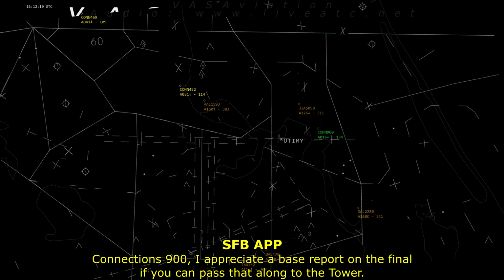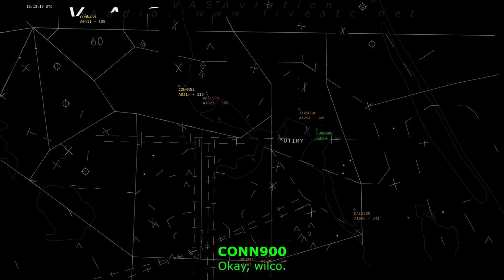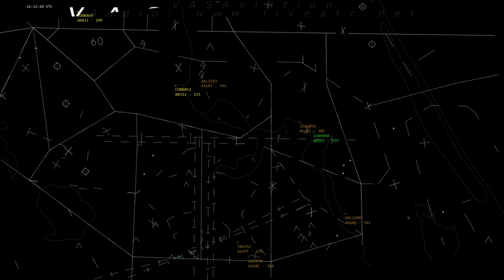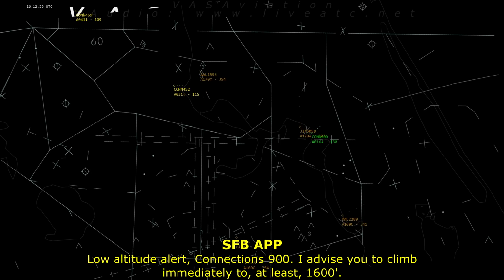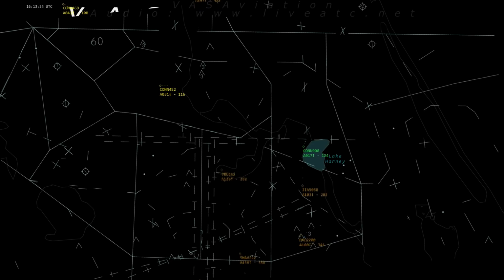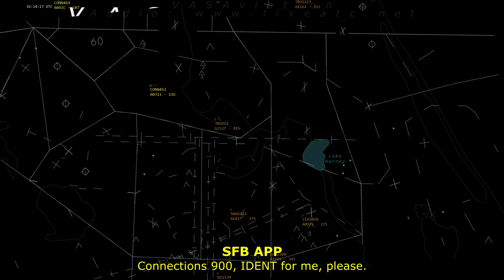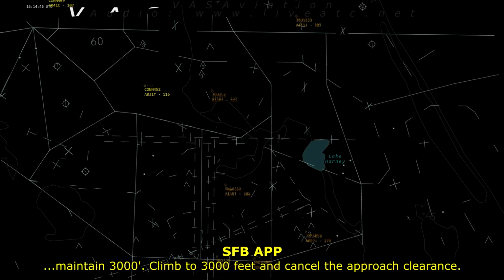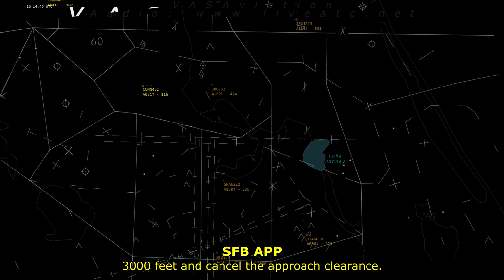Connection 900, appreciate any base reports on the final you can pass along to the tower. Okay, we'll do. Connection 900, maintain 1600, low altitude alert, maintain 1600 until established. Connection 900, advise you to climb immediately to at least 1,600. Yeah, I am, sir, I am. Connection 900, ident for me, please. Maintain 3,000. Climb to 3,000, please, and cancel the approach clearance. 3,000 feet, cancel the approach clearance.